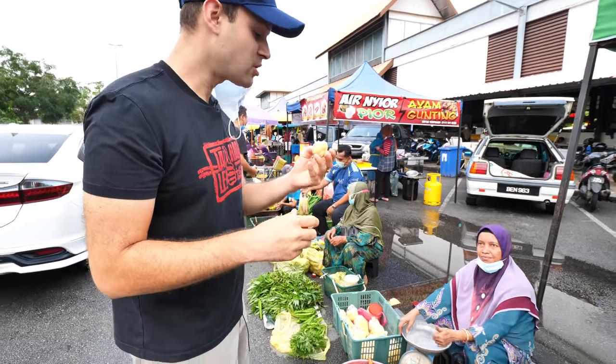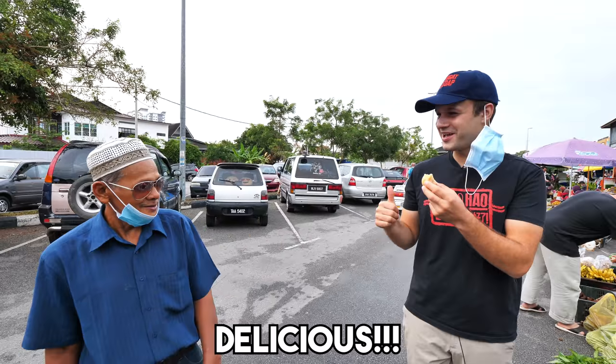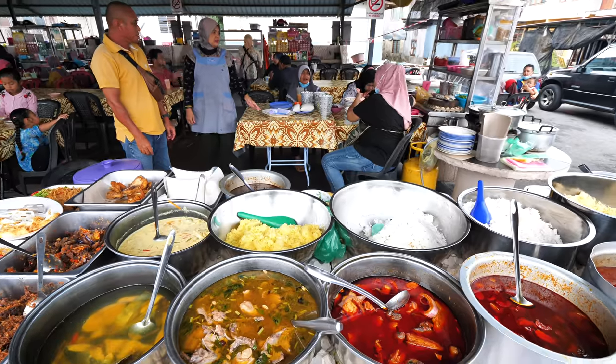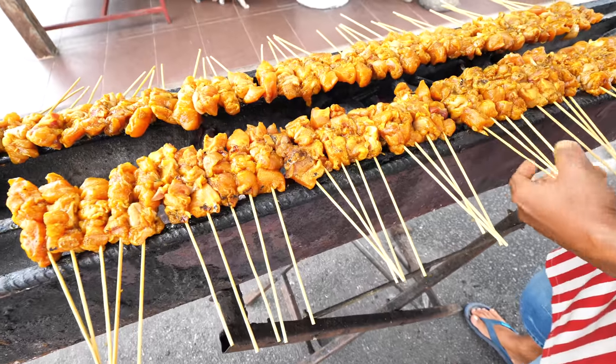Mmm. Oh, it's sour and sweet. Mmm. Sedap. Sedap. Sedap. Yeah. Terima kasih. Thank you. And first up, look at this. We're in a local morning market. There's tons of food and we're going to choose one of these to eat from.